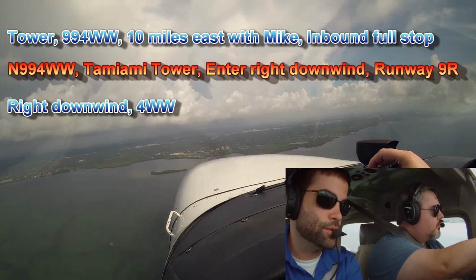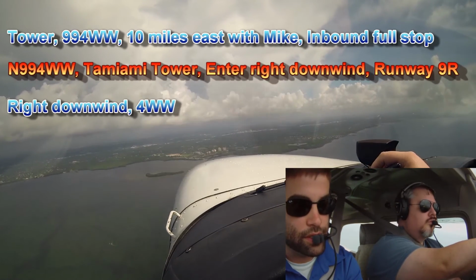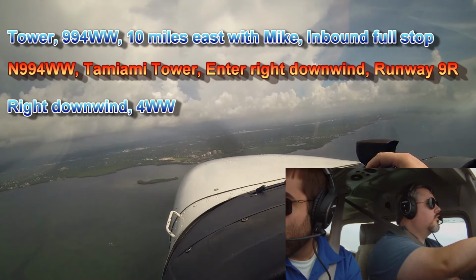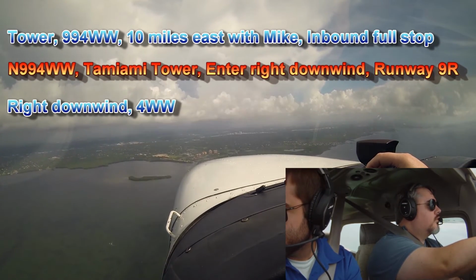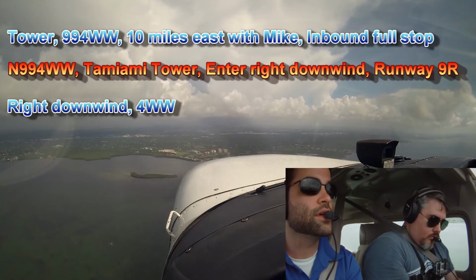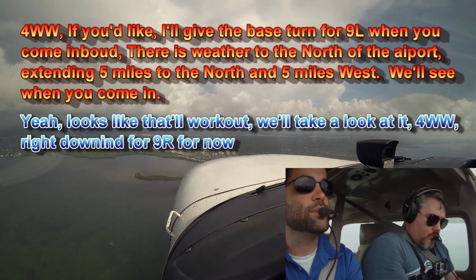Tower, 994 Whiskey, 10 miles east with Mike, inbound full stop. 994 Whiskey, Tower, right downwind for runway 9 right. Alright, right downwind for 9 right, 4 Whiskey. That's 4 Whiskey if you like.